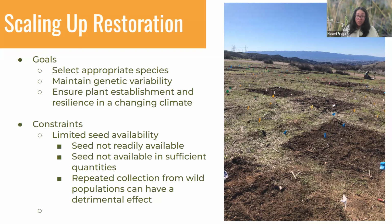But we have a lot of constraints. We have limited seed availability. Either the seed for that species is not available because no one has made those collections yet, so you have to go find those source populations and make those collections, or the seed that is available is not a sufficient quantity to support restoration.